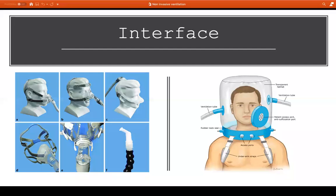Here, the interface can play a very important role. Mostly what we use is oronasal. Now, if the patient is on NIV for some duration, there may be some pressure ulcers on the nose or on the chin. So what we can do is prophylactically put some padding over there, or in certain situations we can change to other modalities or other interfaces like a nasal mask, full face mask, or maybe a helmet.